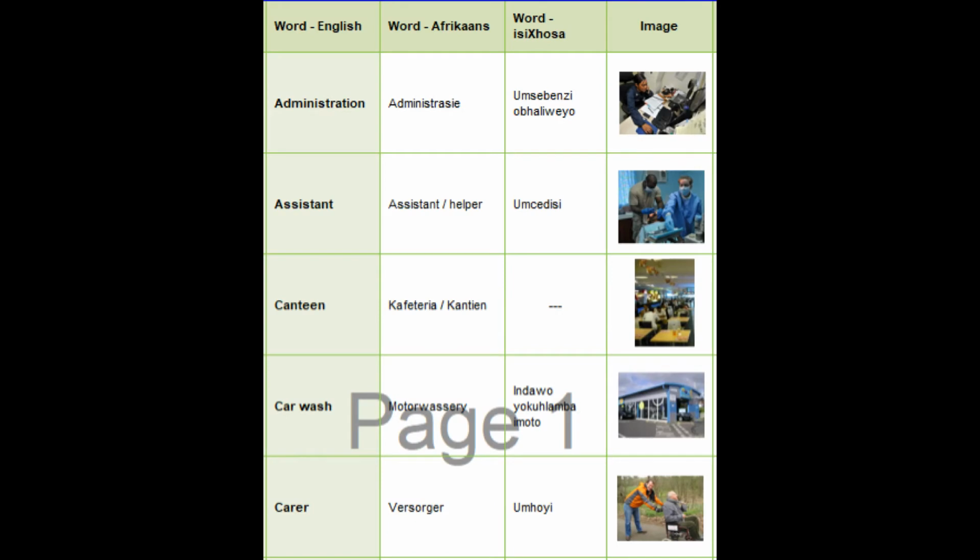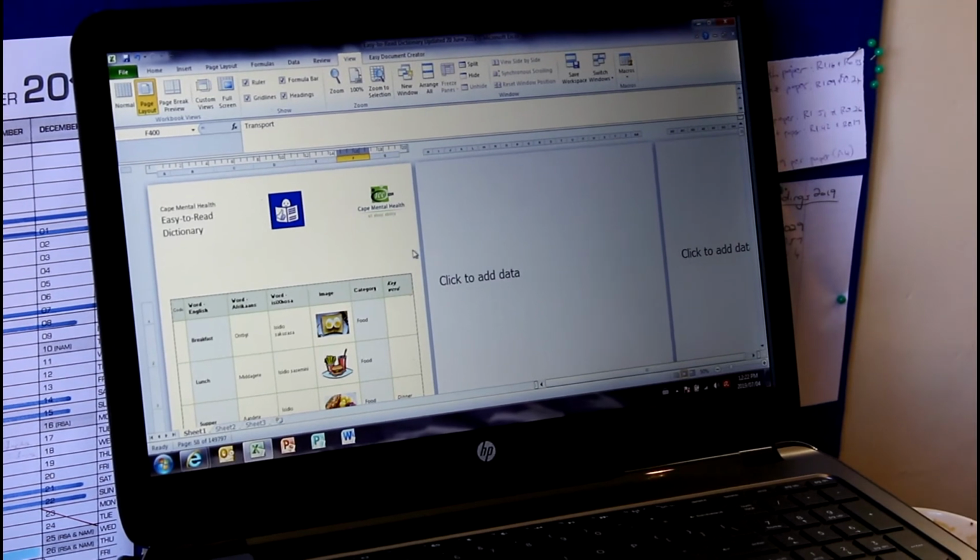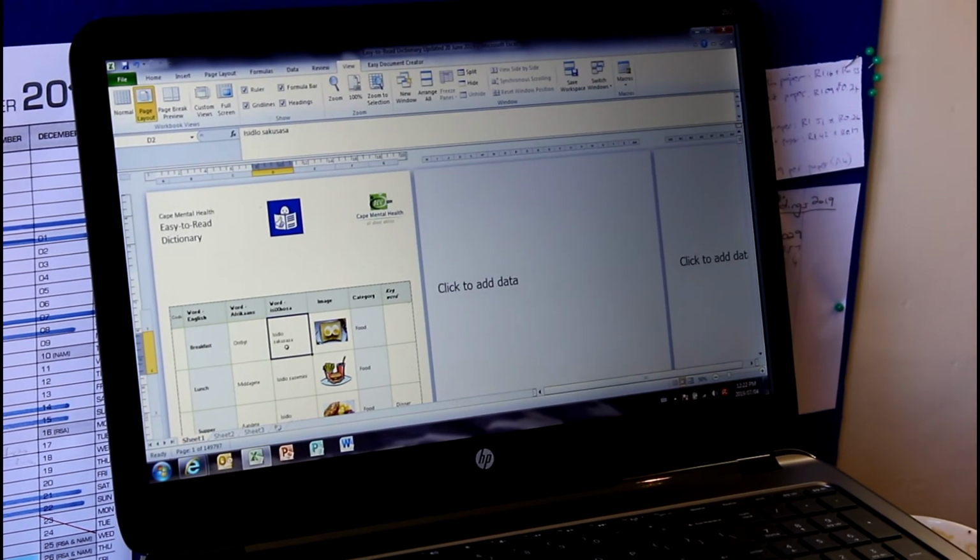An image dictionary is almost like a normal dictionary, except each word in an image dictionary has a picture that explains it. We use pictures from the Easy to Read image dictionary to write easy to read information. Cape Mental Health chose some workers to be part of a team that would plan and run the Easy to Read project. Gabriel is our Easy to Read ambassador and is also part of this team.